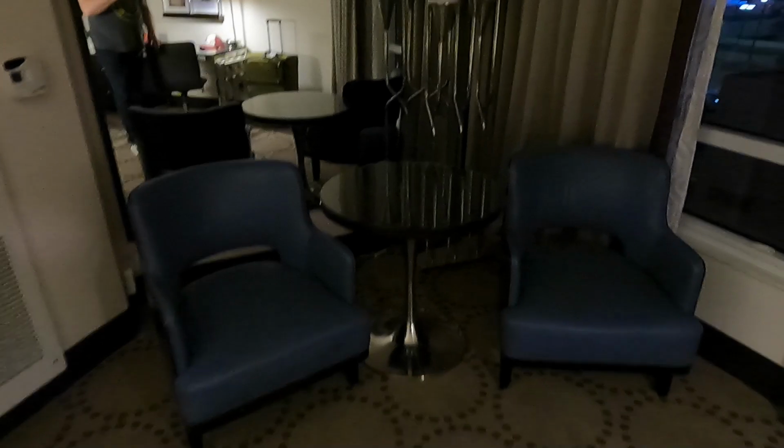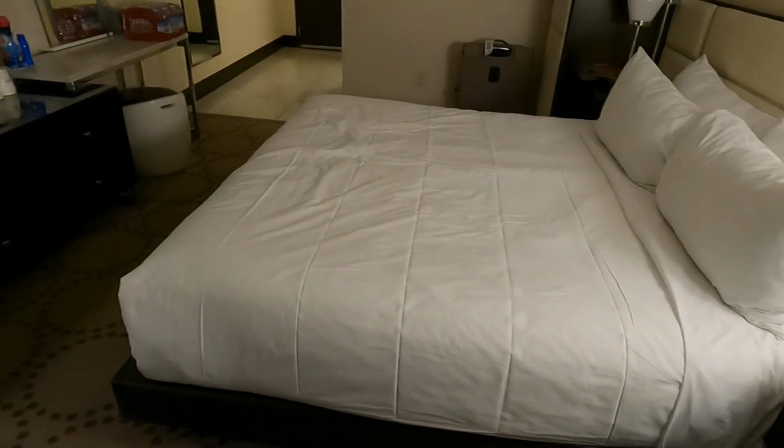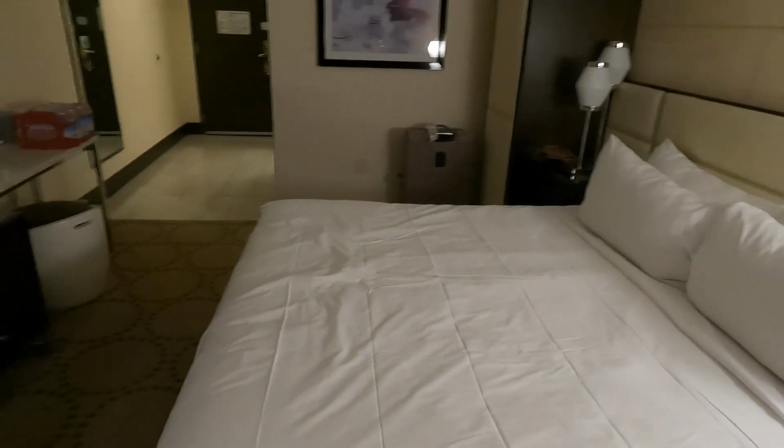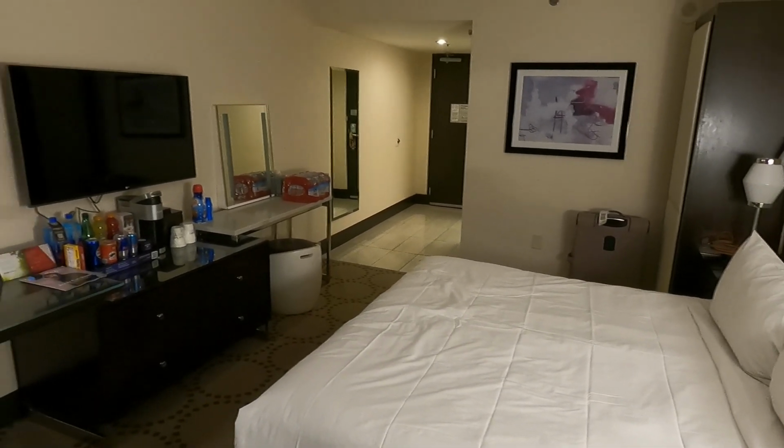Little desk area. Little seating area. Which if you wanted to bring breakfast up here, it's hard to see. This is glass, so it's sort of shiny, but that's a little table there. And then there's another wardrobe on this side. Ironing board. Iron. Pretty normal stuff. Is that a queen? No, that's a king size bed, I think. That's a king, sorry. So this is a single king room.